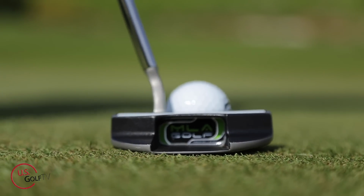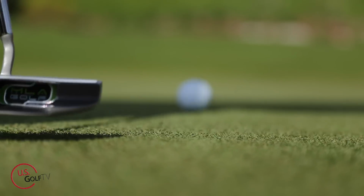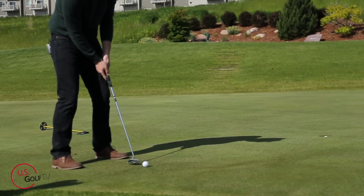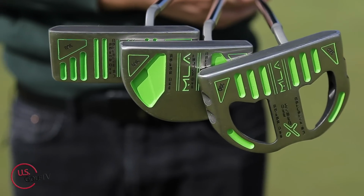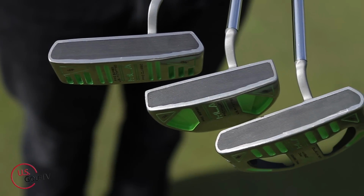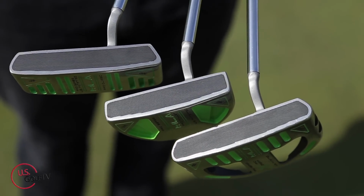My name is Troy Klongerbo, and we're here with the number one alignment putter in the game of golf. Now, those aren't my words. They're the words of the folks over at MLA, and if you haven't heard of MLA, that's probably because you live stateside. They've done a lot of their marketing overseas in Europe, and they're just starting to have a presence. They put a presence just as recently as 2016 down in Florida.